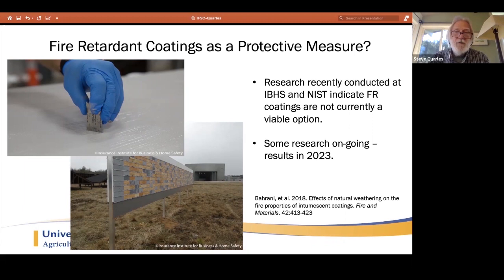There's some additional research going on. This one is a collaborative effort between IBHS and the United States Department of Agriculture, Forest Products Laboratory in Madison, Wisconsin. And in that case, we're evaluating a different kind of application method. And the results of that study should be available in 2023.